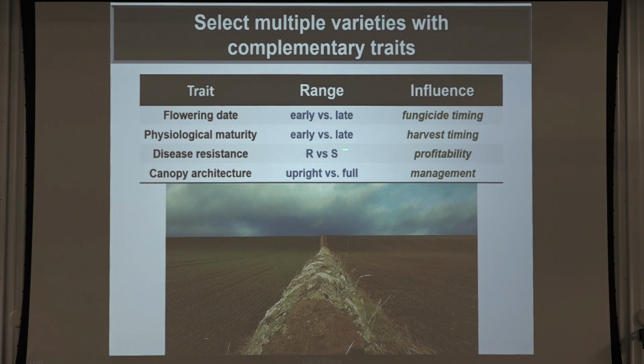And physiological maturity, that's where we're getting to. We just wrapped up at Mason, we just wrapped up sampling all the commercial varieties at physiological maturity. So ultimately we're going to have falling number reported in the August Michigan Farm News report. In the wheat variety trial report, we will have falling number available for you.